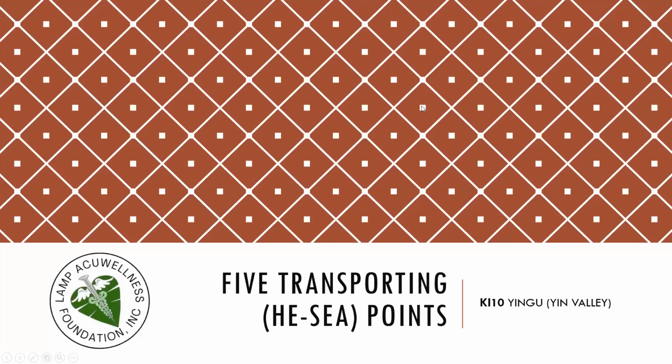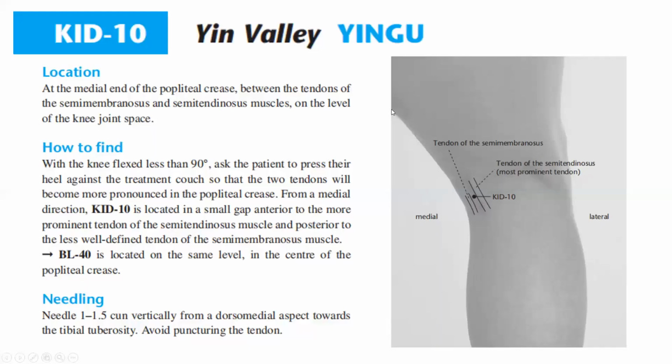Okay, let's discuss the 5 transporting points. HESI point, Kidney 10, YINGU, Yin Valley.